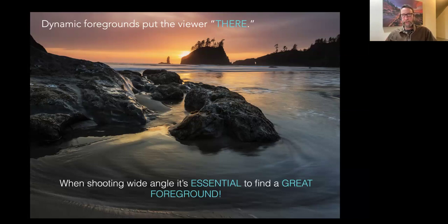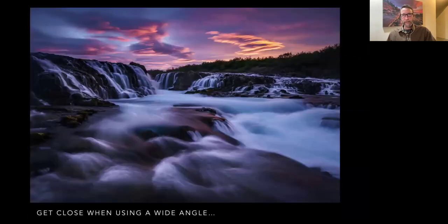There is no lens that you can magically put on your camera that will instantly create beautiful and dynamic foregrounds. That happens with your feet. And that's just spending time wandering around and looking, okay?